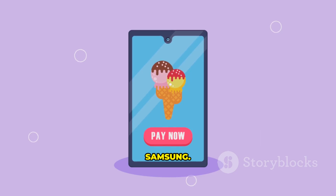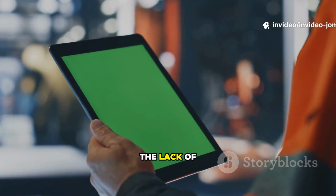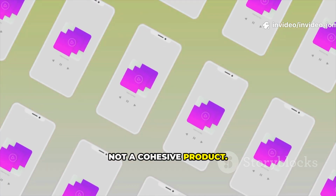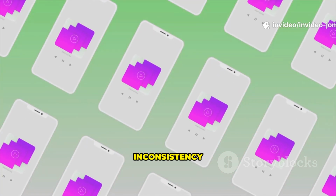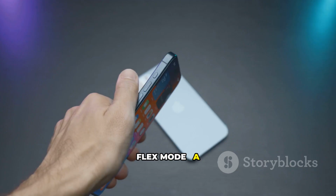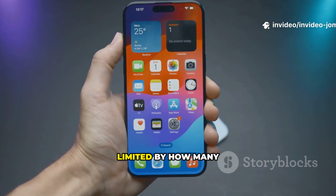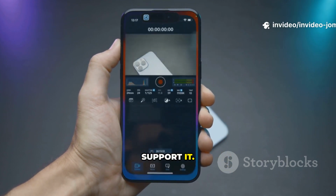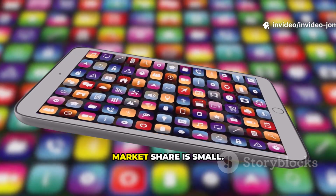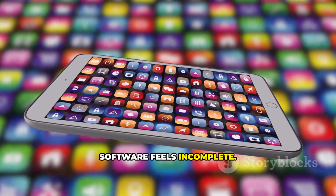Google and Samsung both have made guidelines and tools, but adoption has been slow. The lack of optimization makes the phone feel like a collection of parts, not a cohesive product. This software inconsistency undermines the core promise of the foldable. Flex mode, a half-bent tiny laptop, is a cool idea. Its utility is limited by how many apps actually support it. It creates a chicken and egg problem. Developers hesitate to invest because market share is small. Consumers hesitate to buy because the software feels incomplete.